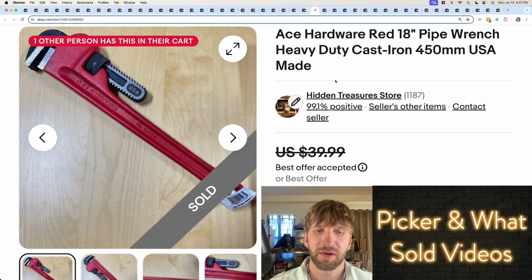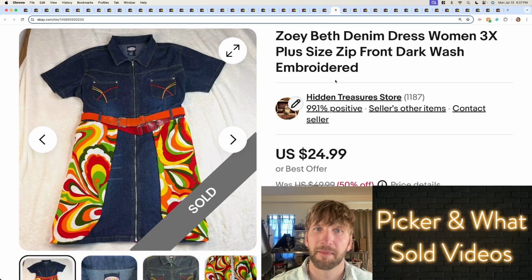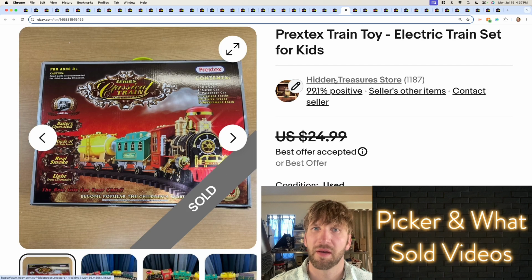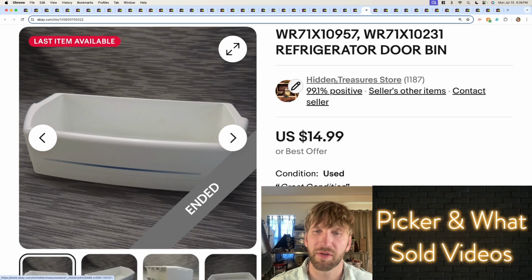Ace Hardware pipe wrench sold for $33.99. This we got for $1. This Nintendo Wii U sold for $44.99. This one was $10. Zoe Beth denim dress sold for $24.99. This was 50 cents. This Prex Tech train toy sold for $19.99. This JS Boutique women's black formal cocktail dress sold for $27.49. Another 50 cent article of clothing.